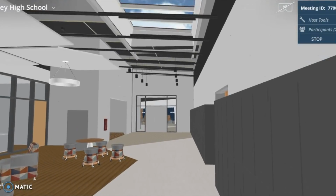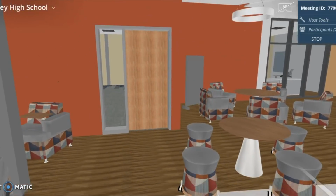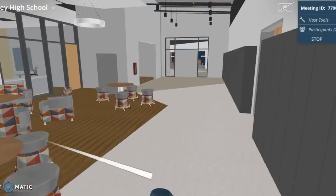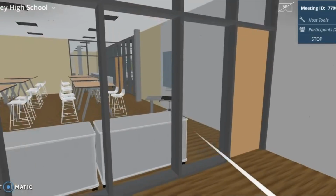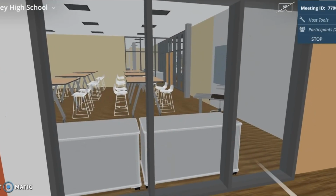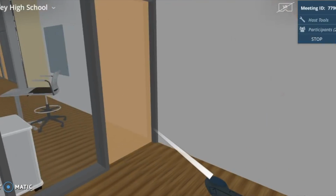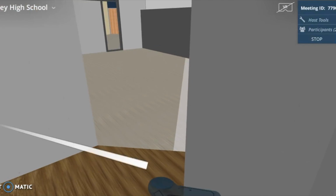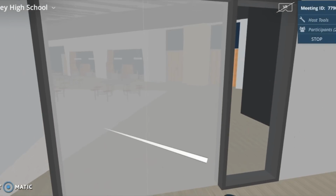Moving forward then to your left, you're going to be seeing the entrance into an area we're calling the makerspace, which is going to be allowing for project-based learning and tech uses, multiple different uses that allows for students to collaborate and work on things in a non-traditional setting. That's pretty much the extent of phase 2.